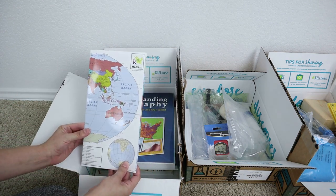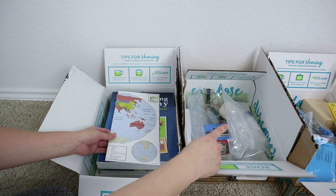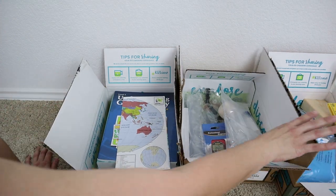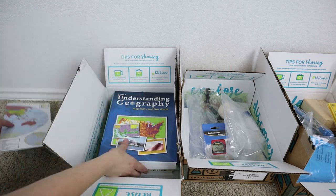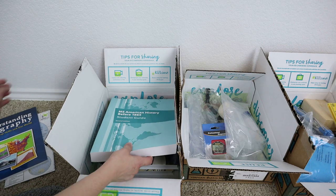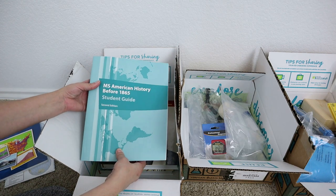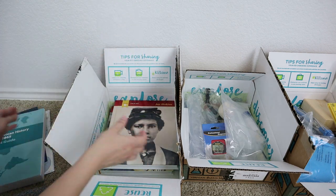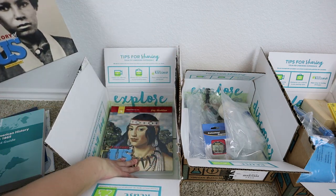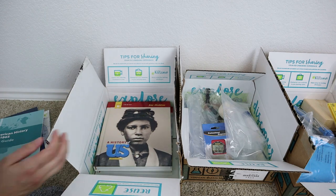Here's another map. There's one right here, a bigger one. And then they also have a globe in here somewhere, like an inflatable globe. So she has a map. She also has Understanding Geography. She's going to have American History Before 1865, The Student Guide, Volume B for History, and Volume A for History. So she has her history books.